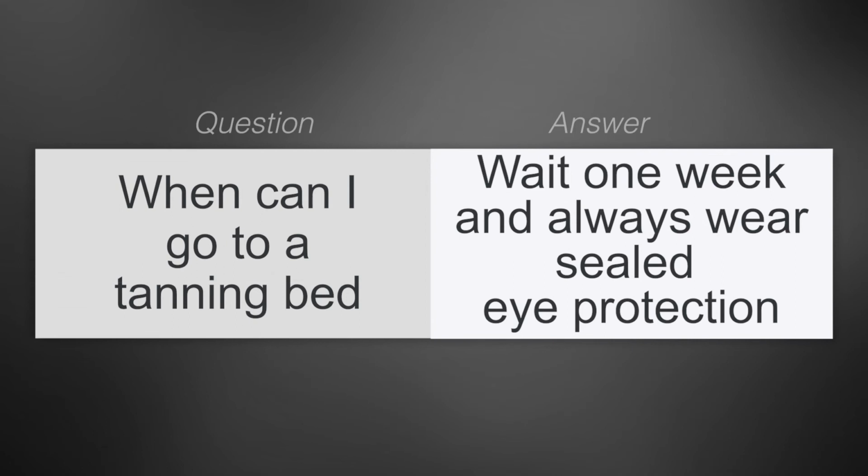When can I go to a tanning bed? You should wait 1 week after surgery before tanning and be sure to always wear sealed eye protection as well as keeping your eye closed.